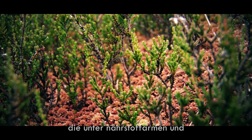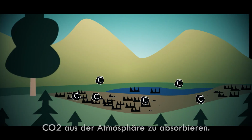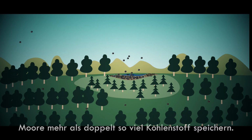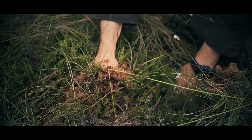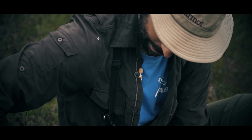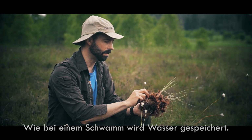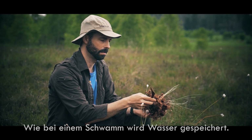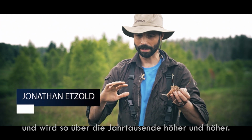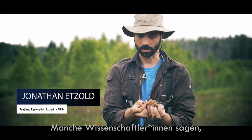Such tiny plants and peat mosses that grow in nutrient-poor and continuously wet environments are some of the most efficient absorbers of carbon from the air. Compared with forests, peatlands store more than twice as much carbon, although much smaller in size. Sponge. It can store the water, it can keep the water, and growing always on the top, this means how it grows higher and higher and higher over thousands of years. So this is our main player here, the small peat moss.